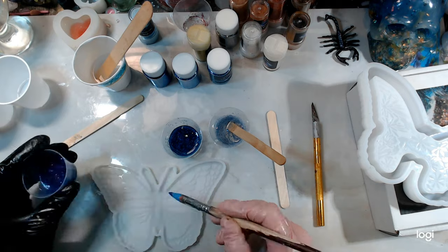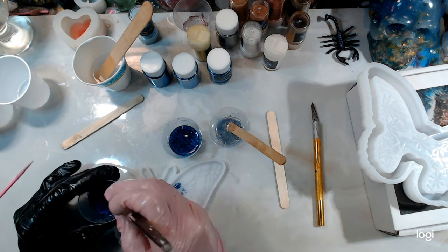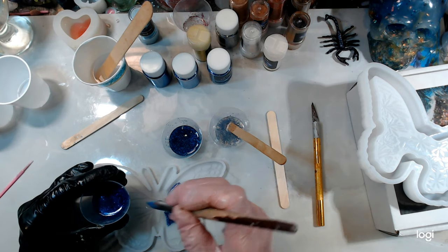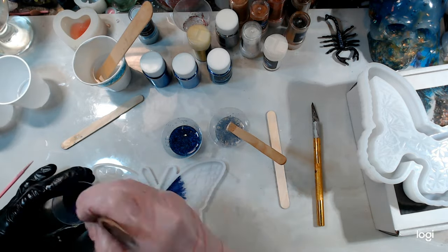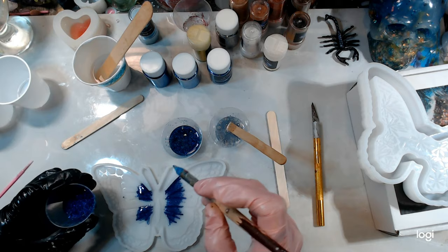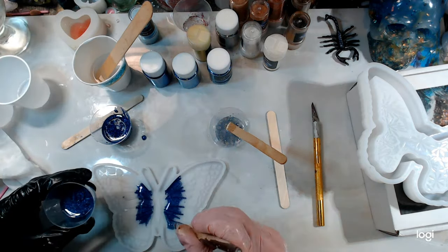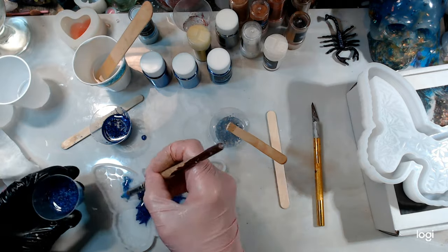So now I'm going to be using my silicone brush and putting on the darkest blue first. I have a reference photo that I'm looking at of an actual butterfly. Learning curves are fun. What I'm doing is putting on the darkest color in the middle. The next color will be the two colors mixed together, a little bit of the dark and mostly the middle blue. So you can see there is a slight difference in the color.